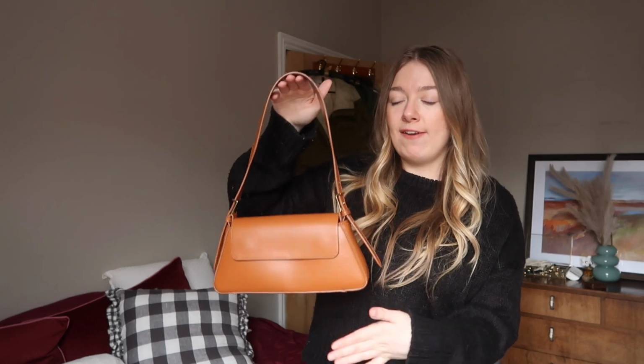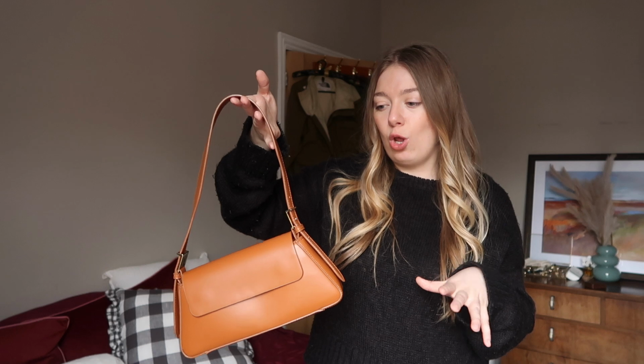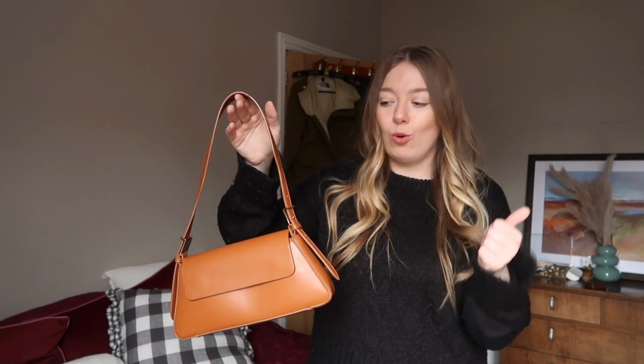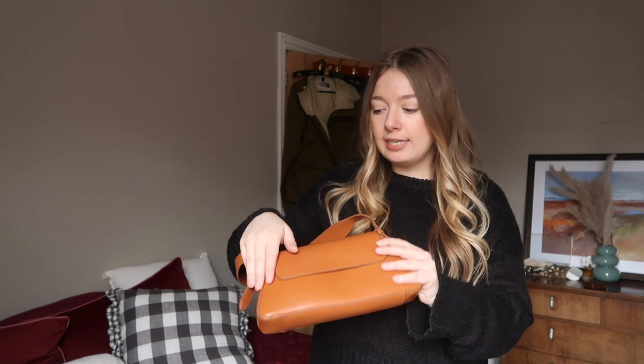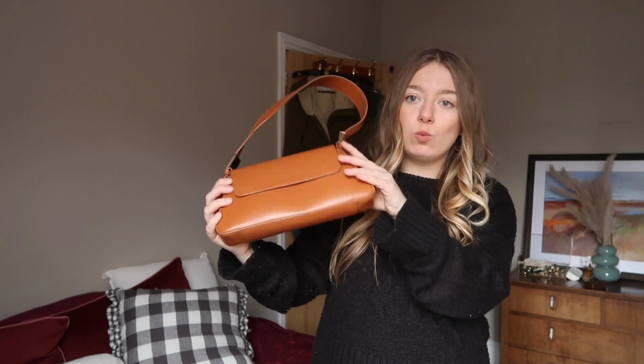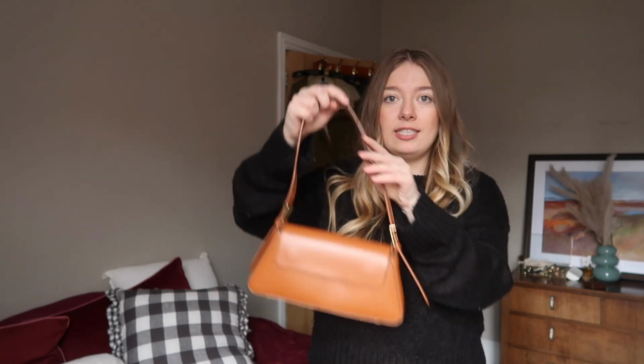I feel like this is a very simple and classic bag, and it definitely has a lot less details in comparison to the other one. It is very clean. It's very easy just to wipe down. It's very petite as well. You're not going to get a whole lot in this, but I do think it's a really nice in-between.